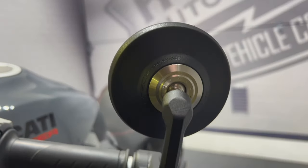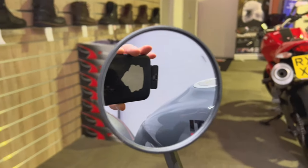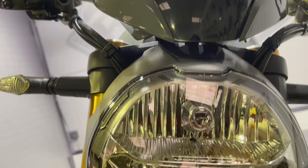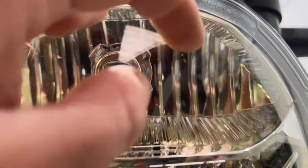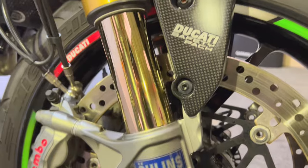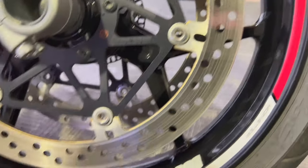Left hand mirror, again Evotech, really nice condition. Coming down, the headlight. Again, really nice, just have the odd tiny little stone chip. Of course, we've got the RNG radiator guard. We've got the carbon Ducati mud guard, nice condition. All the front wheel's nice. Loads of life left in the tyre.